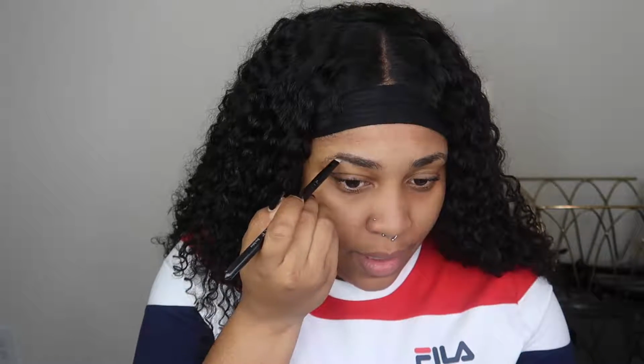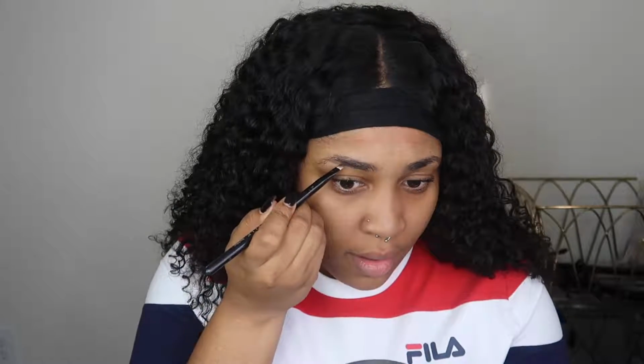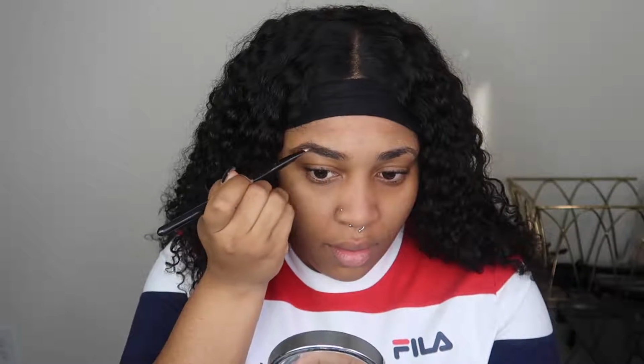And I like to start underneath first because that's really where your shape comes in, or that's where you build your shape. And then I'll do the top, and with the top it's pretty much just filling in my natural brow that I have there, just to make it a little bit darker. And then we're gonna go ahead and brush it out.